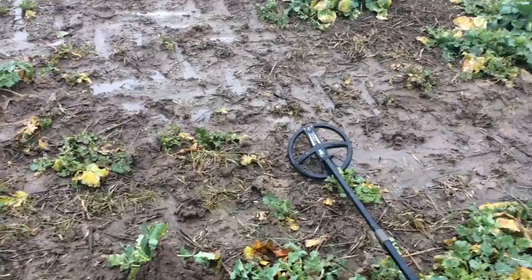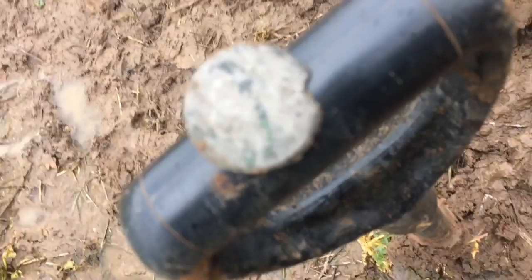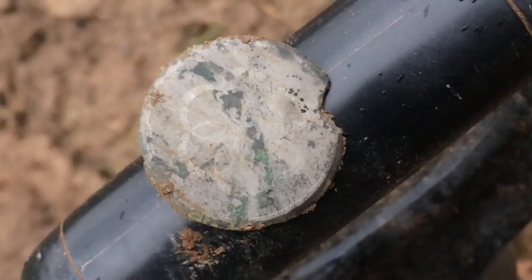Well, I saw this big thing in the hole looking like that. Thought massive hammy or something. Unfortunately, it's a button. But if it decides to focus, it has got a nice pattern on it, look. I haven't had much today. So you just got to plug away.